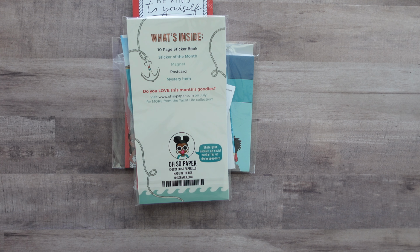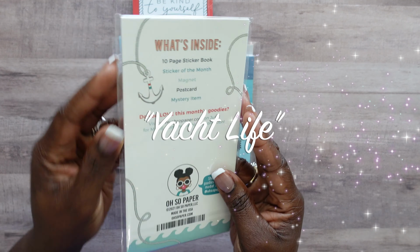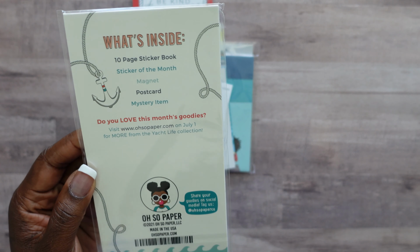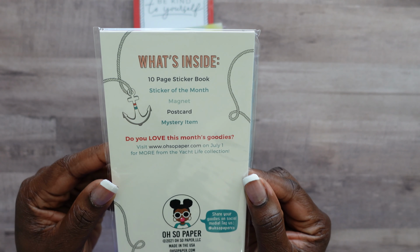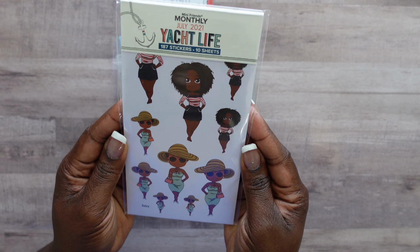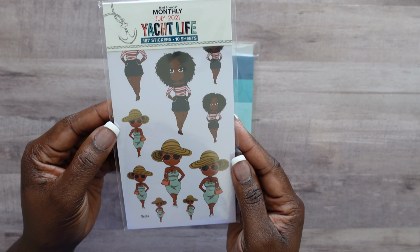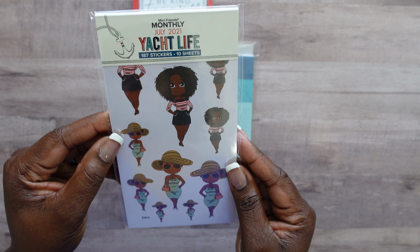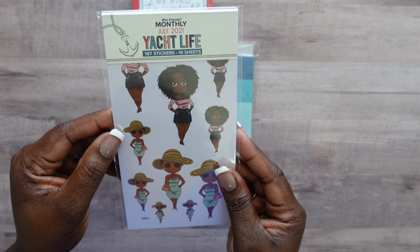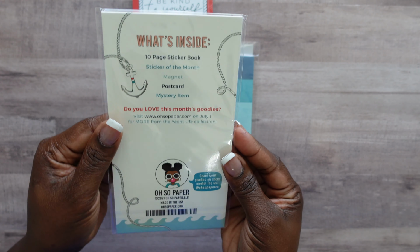So the July theme for this month's subscription is all about the yacht life, and what comes inside is a 10-page sticker book, which is this bad baby right here. Oh my goodness, I'm super excited. So yeah, this is the Yacht Life sticker book. It is a 10-page sticker book, and it comes with 187 stickers, but we're gonna do a flip through of this later, but I just wanted to share that with you.